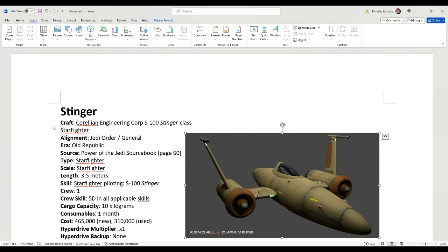All right, its characteristics show that the Corellian Engineering Corporation Stinger class starfighter, being 11.5 meters long, was a single seat craft with only about 30 kilograms worth of storage capacity. Stingers nonetheless carried Class 2 hyperdrives. The fighter's design consisted of a long, narrow primary hull.